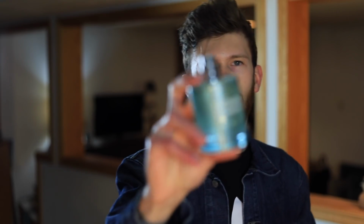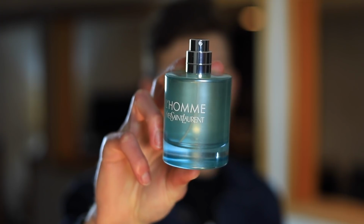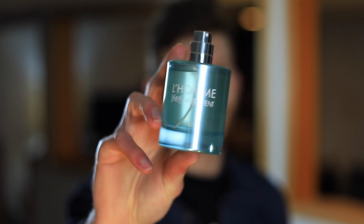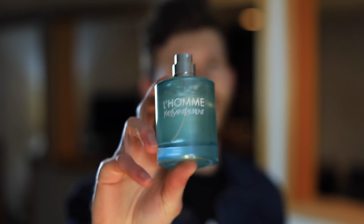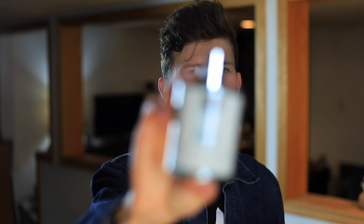Second to last fragrance we're going to be talking about today is Loam Summer Edition, or Loam Deity, I believe is what it's called. It's Loam Deity. Is that right? Something along those lines. But it's a summer edition. Now this one is a tester. It gives you a little bit of info on the back here on the sticker.